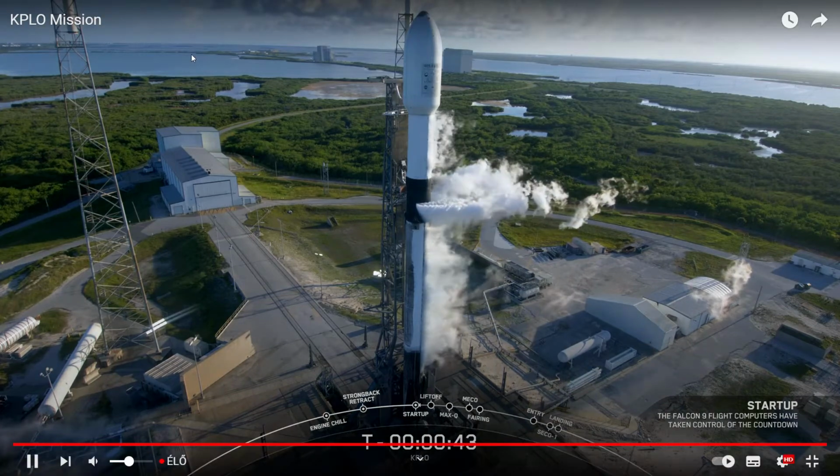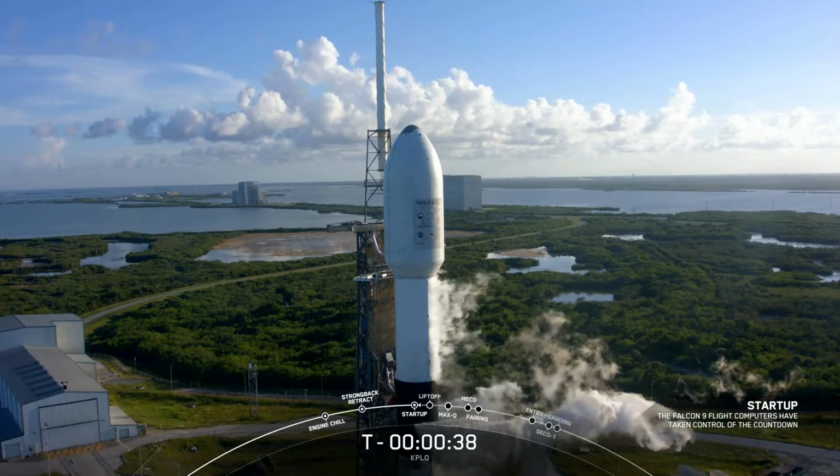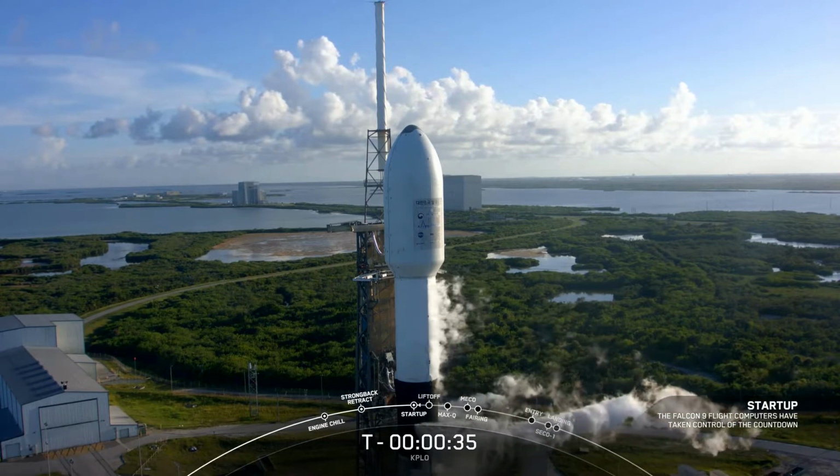LD is go for 2 and 24. Launcher has given the final go. All systems are go for launch of Falcon 9 with KPLO.